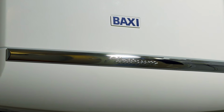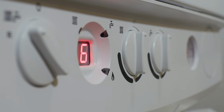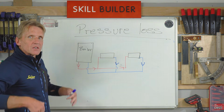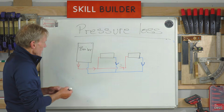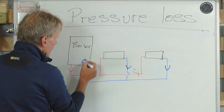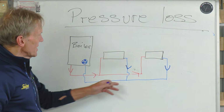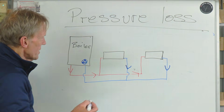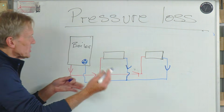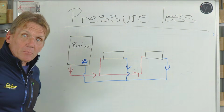Now, this is a modern boiler we've got here. This is what we call a condensing boiler, high efficiency boiler, which is the kind of boiler that everybody should have these days because it saves you a lot of fuel. And what we have inside this boiler is a pump. And the pump is a very intelligent little pump, and it's working away. It's sensing the amount of resistance that's on the pipework, and it's working away so that it's matching the load, if you like, to the pump speed.